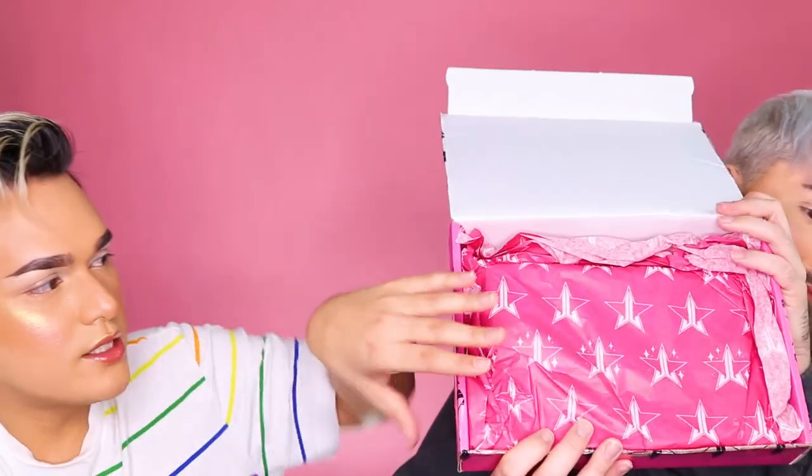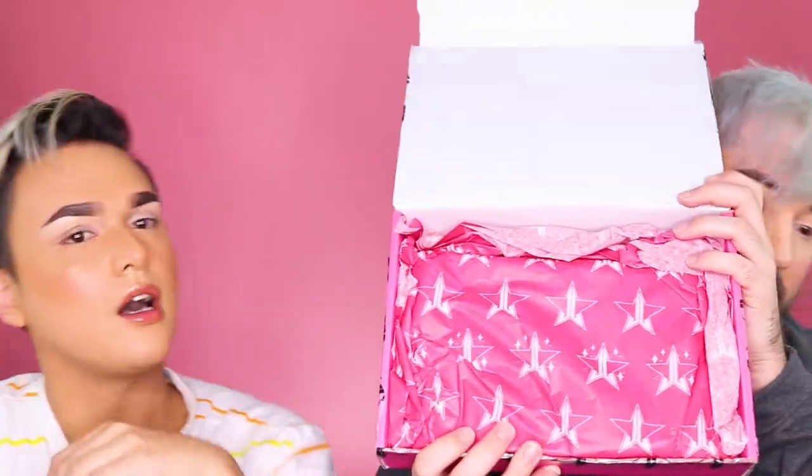Oof. See, first impressions of how she's packed up here. I always love Jeffree's packaging. Oh, look, the stars in the middle have little sparkles. That's cute. Honestly, I love Beautylish's packaging for Jeffree's products, though. I do too, because it has all his tattoos. Yeah, but I love this too. Yes, nice and protected. Lots of padding. Oof, I cannot wait. Can I pull it out?